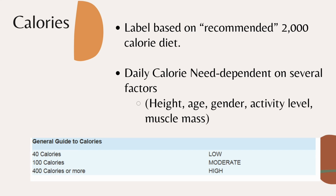Now looking at calories. Most nutrition labels are based on a 2,000 calorie diet, but calorie needs are based on several different factors such as height, age, gender, activity level, and muscle mass. A general guide to calories is 40 calories is low, 100 calories is moderate, and 400 calories or more is a high calorie snack or meal.